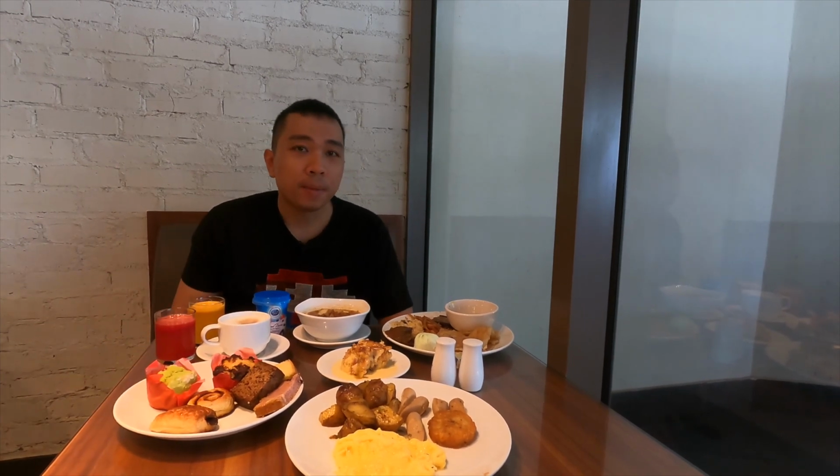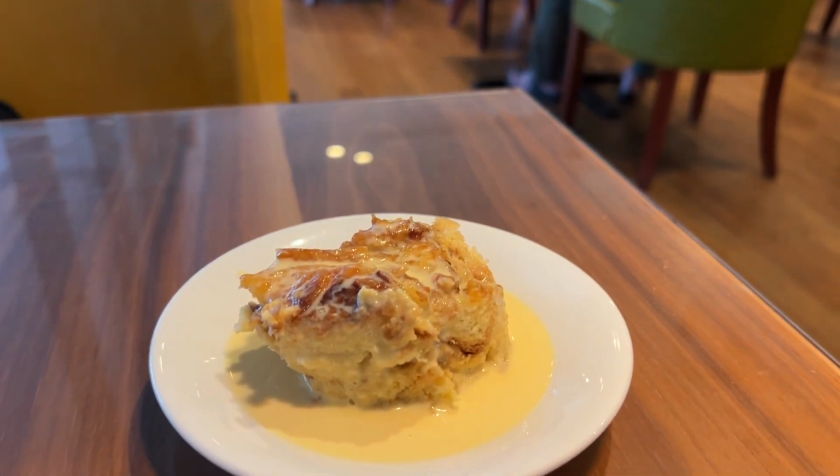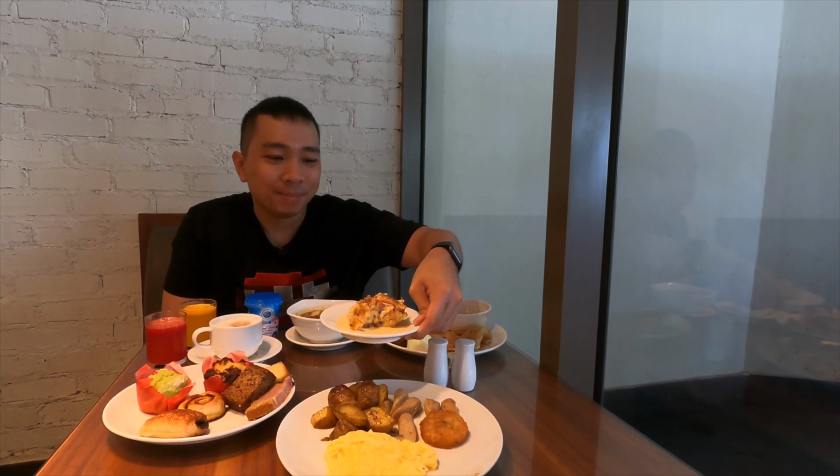It's pretty good, I would say. But of course, the best item here is the bread and butter pudding together with the vanilla sauce, which is always great to have over here.